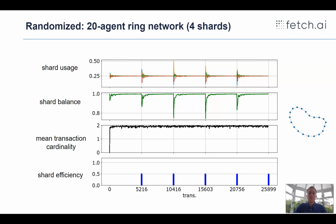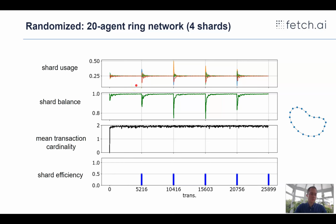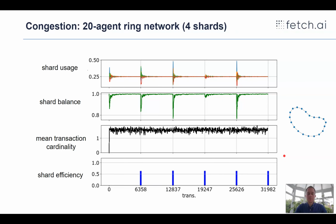And then since they are random, eventually they fall into an even distribution, and they converge to an optimal balance, as is measured by this second plot here. The balance converges to 1. However, the randomization also results in a high cardinality, almost 2 on average, and so the resulting efficiency is about 50%. If we then look at congestion-based pricing, we can get a slightly better result.